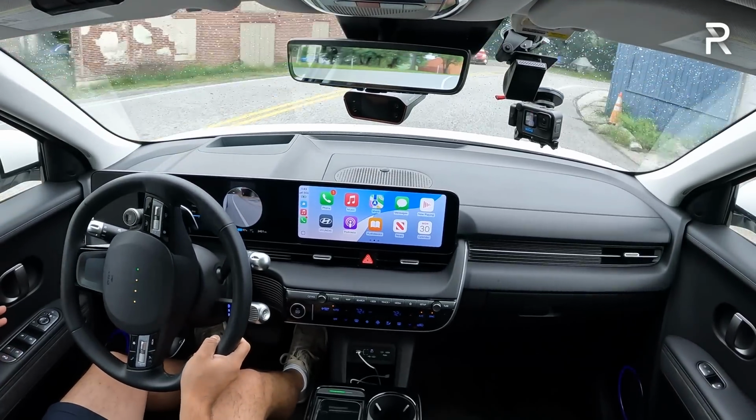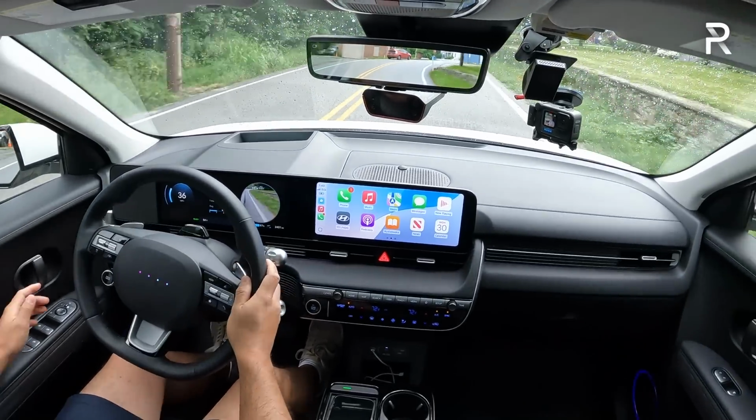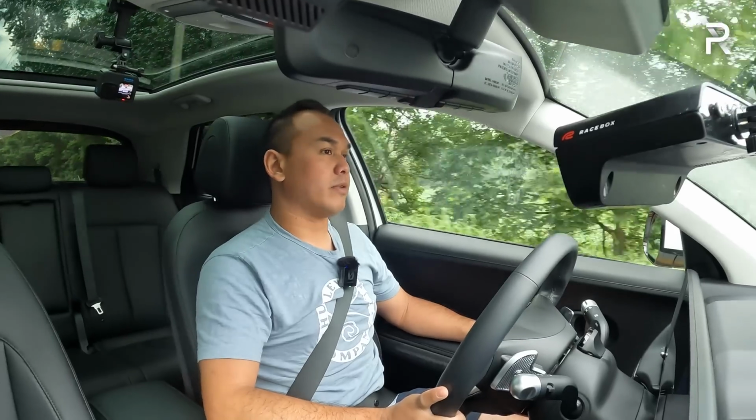Remember, it's also one of the quickest charging EVs. You can easily fast charge this on a level 3 from 10 to 80% in roughly 20 minutes. If you go to a Tesla supercharger, it'll take about 30 minutes.